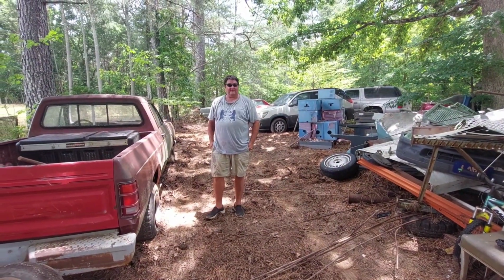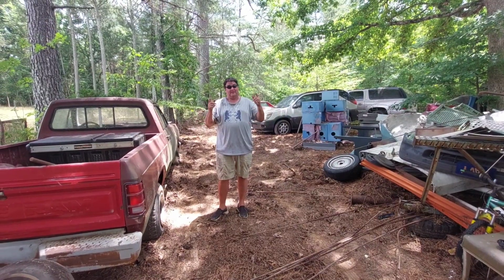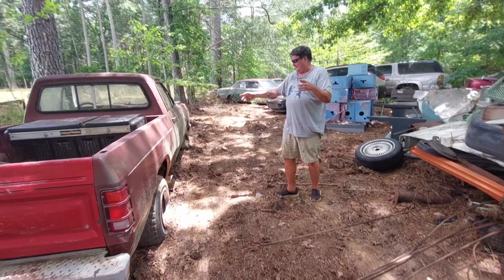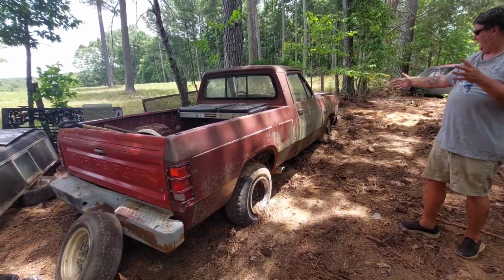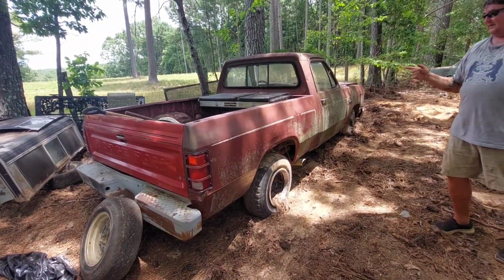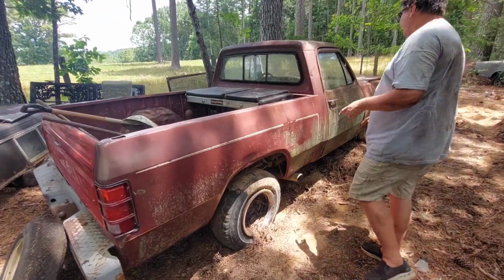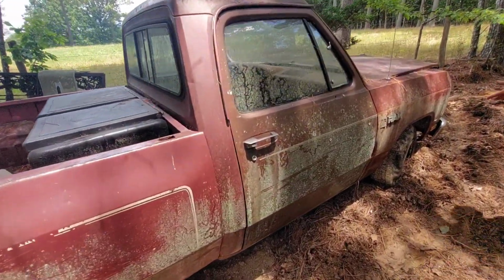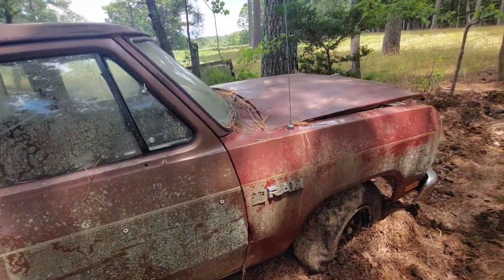I love it. Well, guys, that's about as much as I can do today. But before I go, I got a couple more I want to show you. This is a 79 Dodge Ram short bed. It's for sale. Pretty solid. I think it's 79.